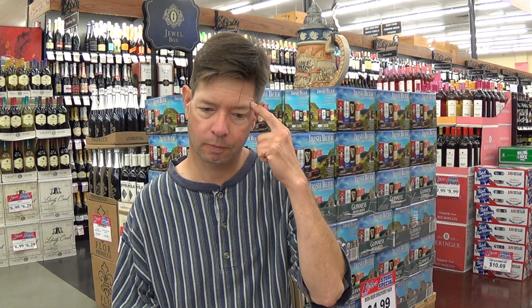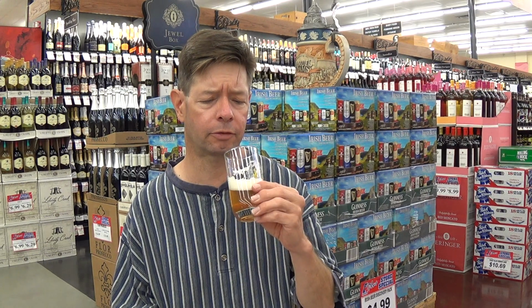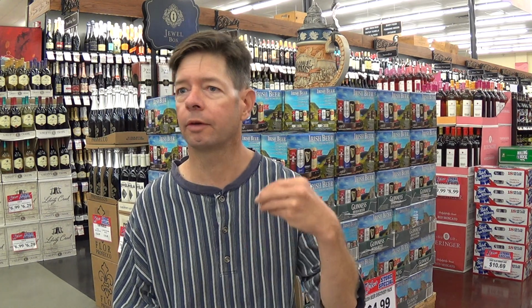Oh yeah, this is definitely English style all the way. Think Abbot Ale, John Smith's Ale, you know, these English pale ales. I guess maybe it would be a bitter, English bitter, ESB sort of thing. You get sweetness, breadiness, a slight fruitiness. The hops are there. They make their appearance. They show up, but they don't dominate by any stretch of the imagination.